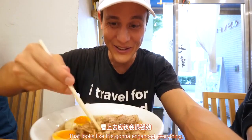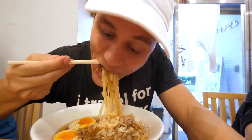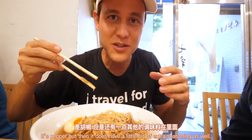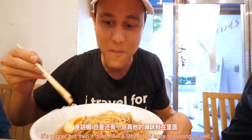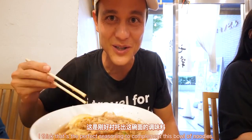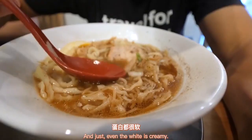Oh yeah, that looks like it's gonna enhance everything. Oh, really hot. That pepper is actually incredible. It's pepper, but it does have a little bit of an extra seasoning as well. And I think that's the perfect seasoning to complement this bowl of noodles. Okay, next up I'll one-bite this half an egg. The yolks like that are just insane. So creamy. And even the white is creamy.